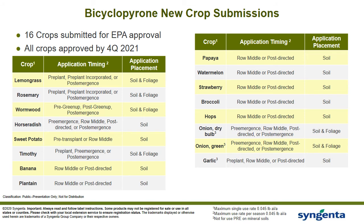The crops include lemongrass, rosemary, wormwood, horseradish, sweet potato, timothy, banana, plantain, papaya, watermelon, strawberry, broccoli, hops, onions, and garlic. I want to point out that the dry bulb onion and the green onion were done and delivered through the IR4 project. So thanks to everybody who was involved in those crops.